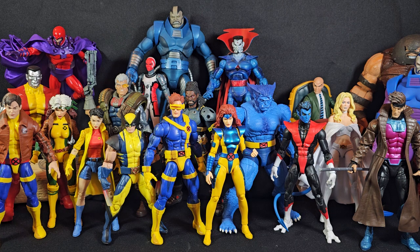Now, I do have Storm. I can't find her right now, unfortunately. When I moved here, I still have boxes that I still need to unpack. I'm still putting my room together, so I don't have her right now. But I'm currently looking for her in Target, so that way I can find her, and I'll show you that update of her as well. And then we also got some updates for Wolverine and Gambit.